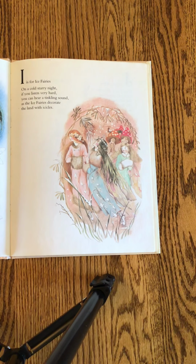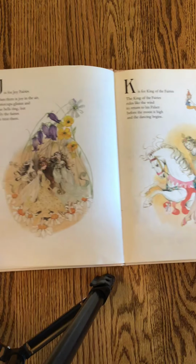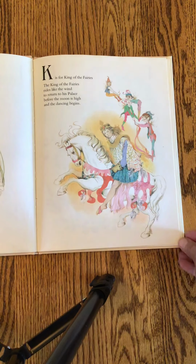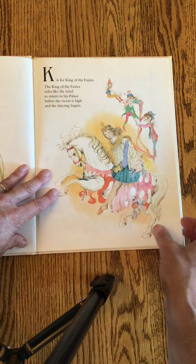I is for ice fairies. On a cold, starry night, if you listen very hard, you can hear a tinkling sound as the ice fairies decorate the land with icicles. J is for joy fairies. When there is joy in the air, buttercups glisten and bluebells ring, but only the fairies can hear them. K is for king of the fairies. The king of the fairies rides like the wind to return to his palace before the moon is high and the dancing begins.